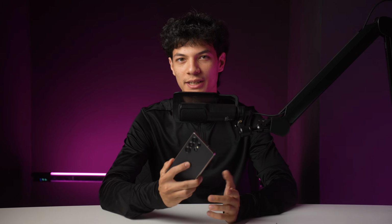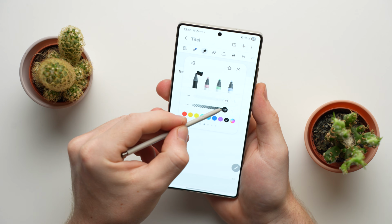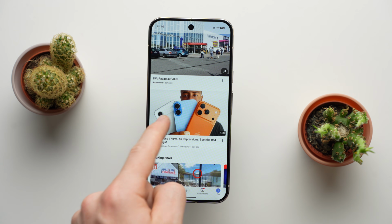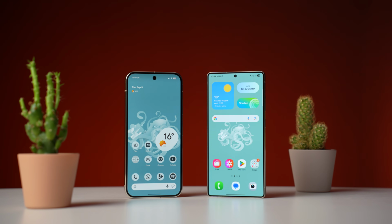Samsung's Galaxy Ultra line has defined what it means to own an Android flagship for years. It was the phone you bought if you wanted the best of everything. But Google's new Pixel 10 Pro XL is shaking things up in a way that has Samsung fans on edge. The real question is simple. Is the Pixel the new face of Android?